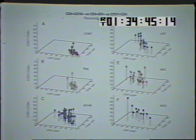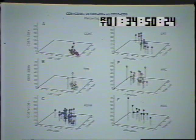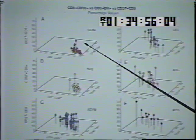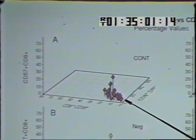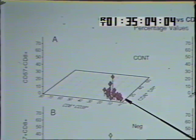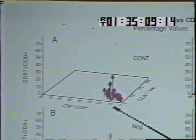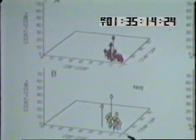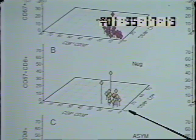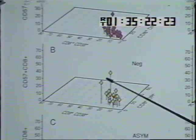This example shows how we can read the signature of the immune system by making multiple two-color immunofluorescence measurements. Shown in panel A is the range of normal display of activation antigens within the so-called cytotoxic suppressor compartment. Notice that they're tightly clustered near the bottom of both these activation antigens in this direction and in this direction. Moving to the next image, we see individuals who've been infected with various viruses but not human immunodeficiency virus are pretty much similar to the control group.